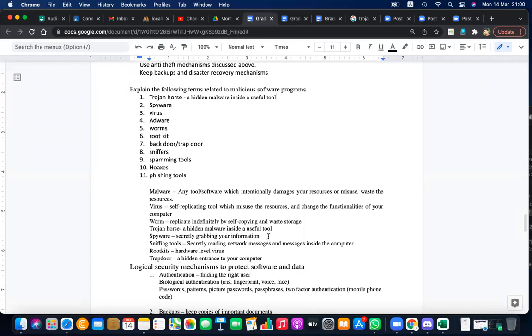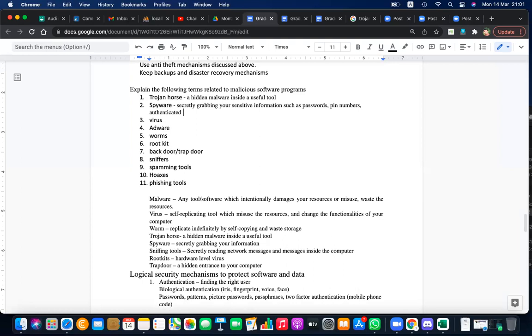So what is spyware? Spyware is basically trying to grab, like you can copy and paste, right? If you have the note, you can just copy and paste, don't need to write. Spyware secretly grabs your sensitive information. So what is sensitive information? Such as passwords, PIN numbers, maybe authentication tokens such as cookies. So anyway, you don't know these things much, so don't think much.